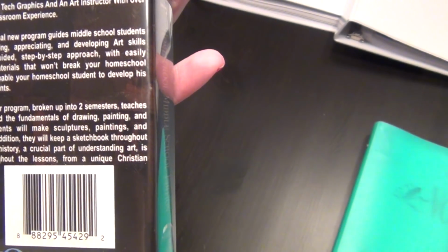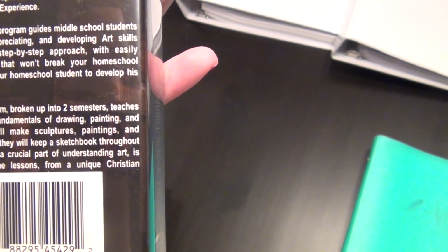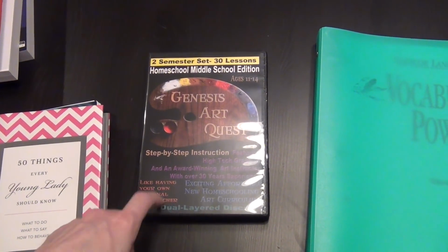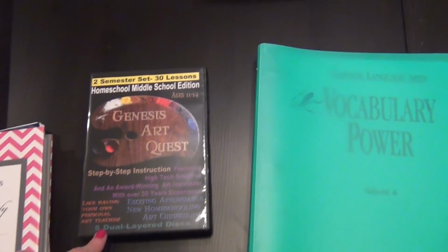So let's see, it says it teaches understanding, appreciating, and developing art skills through a guided step-by-step approach with easily obtainable materials that won't break your homeschool budget. So they're going to be making sculptures, paintings, drawings, and they'll keep a sketchbook throughout the year. I'm glad to have this. I'm going to be happy to use it over the next school year and do a review for you guys later on in the 2017-2018 school year.